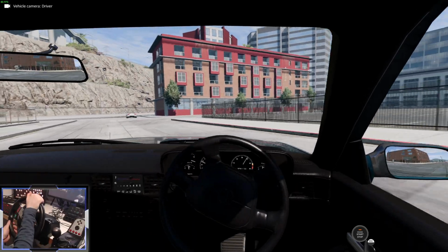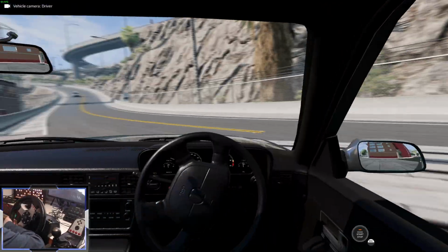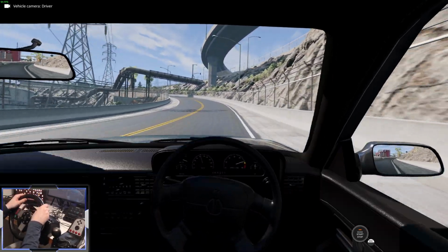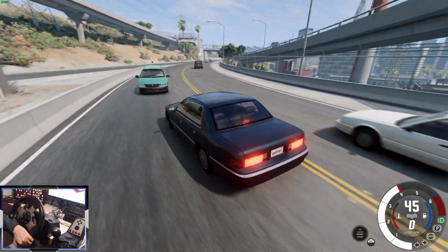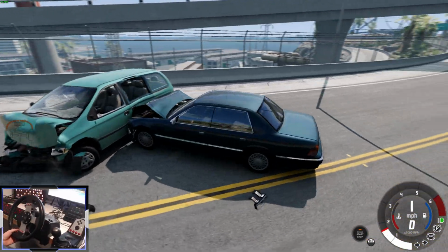But we have a 4-litre V8, which sounds glorious. It's different to the one in the Grand Marshall, but it is a full-blown V8, and it's pretty powerful. You've also got loads of grip, and it sounds incredible. Those dual exhausts working well to give us a beautiful noise. Come on. Oh, what's that guy doing? I always crash into Lansdales.